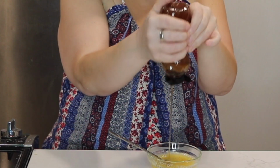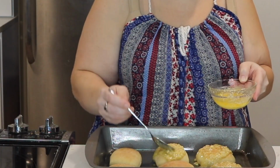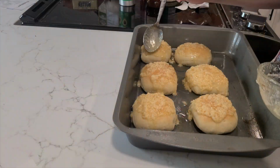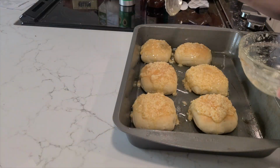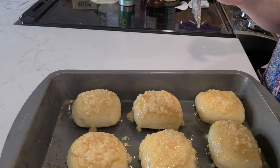I'm gonna add just a teeny tiny drizzle of honey, little pinch, making a mess here, whoopsie. And then you're going to drizzle this over the top of your rolls. The whole point is to coat generously with the butter and just kind of let it drizzle down. And there's going to be an excess pool of butter all around, which is completely fine because it's going to get underneath the roll and kind of make that a little bit crisper and delicious.